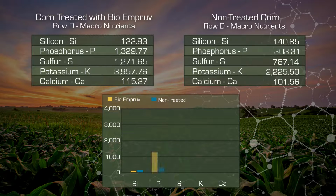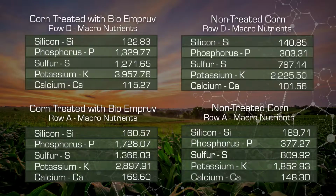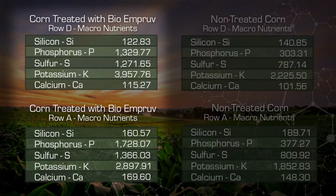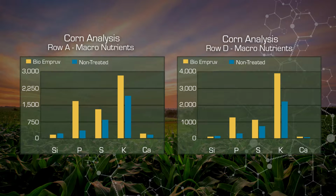So let's just compare. Well, our silicon is actually quite similar. And we look at the phosphorus, and oh my gosh, look at this. 1300 to 303, 1200 sulfur to 700, 3900 potassium to 2200 potassium, and then the calcium, well, calcium is not nearly as affected as all the other elements. This whole cob, if we look at the numbers here and we compare them, this whole cob of corn is nutrient poor. It's a poor food source. It's poor for animals, it's poor for people. This is much better, and these are the kinds of numbers that we want to see when we're looking at food density. So, better numbers, poorer numbers, the effects of disease on translocation and translocation into the seed head.